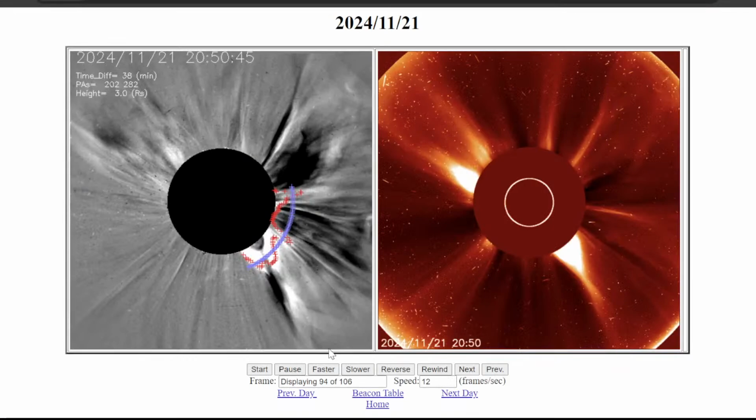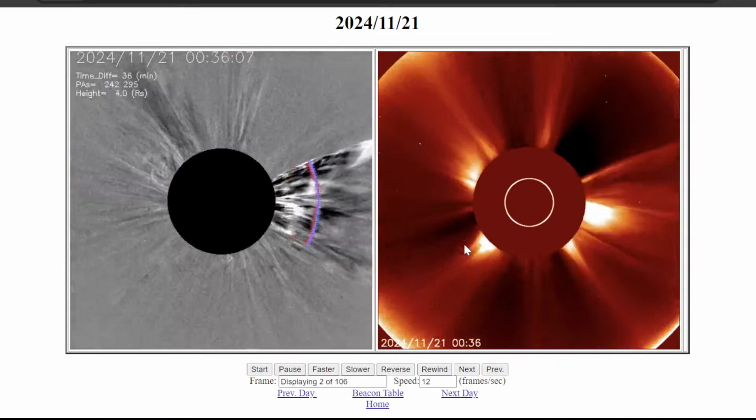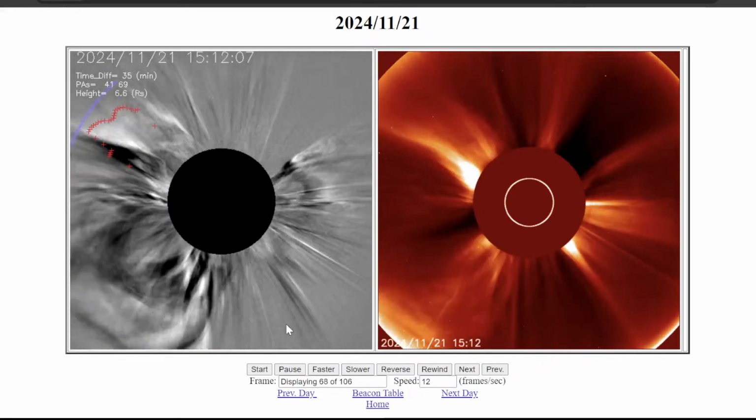Let's just bring up the full day run here. Again, this is from our perspective. It's just this satellite's a million miles closer to the sun.